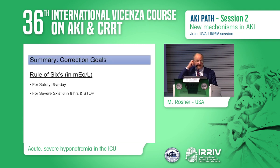So I'll leave you with this in the last seconds, is the rule of sixes. Basically for safety, 6 milliequivalents per liter per day. For severe symptoms, 6 milliequivalents again per liter, and then stop. That will reverse the acute severe symptoms and is quite safe.